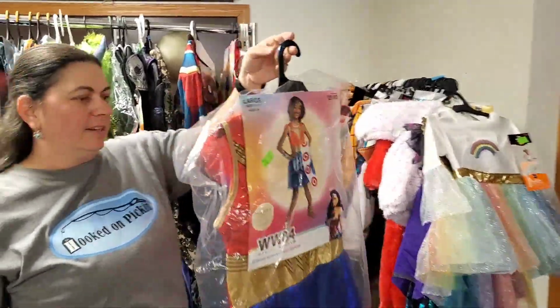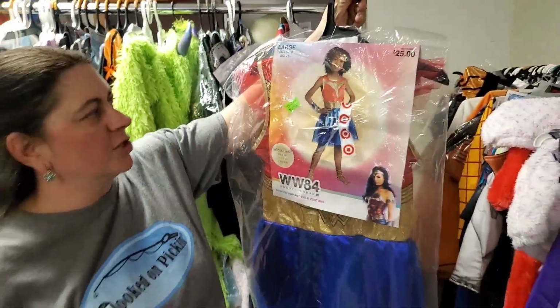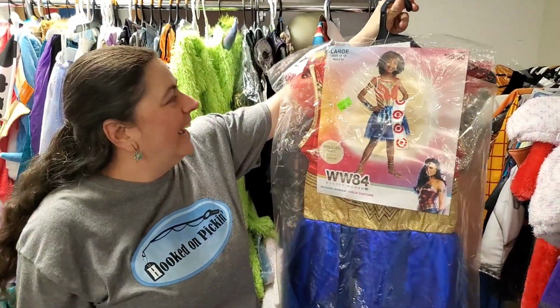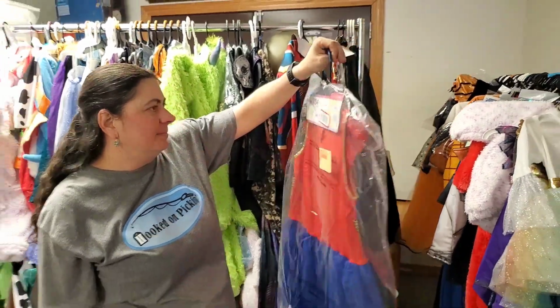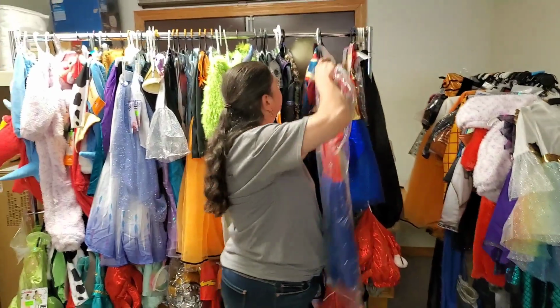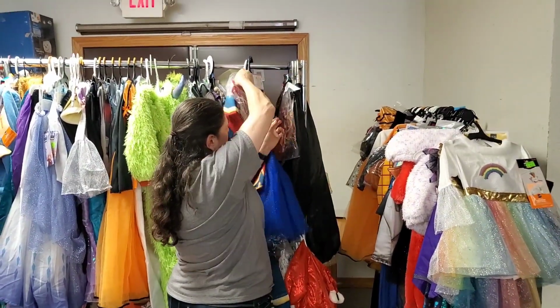Wonder Woman 84. This has never even been out of its package, Heather. You could totally wear this for 4th of July. Yeah, you could. Memorial Day. Size 10 to 12. To the next Marvel movie. The last Marvel movie we went to, there were people in costumes. Yep, dressed up. That's awesome.